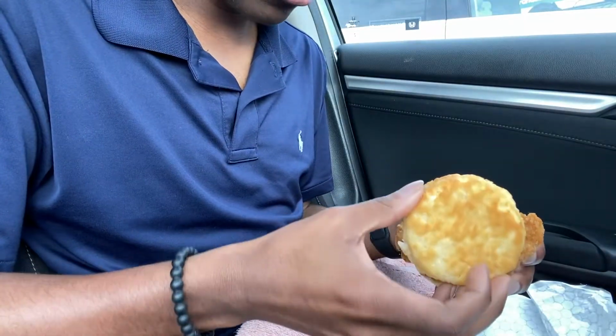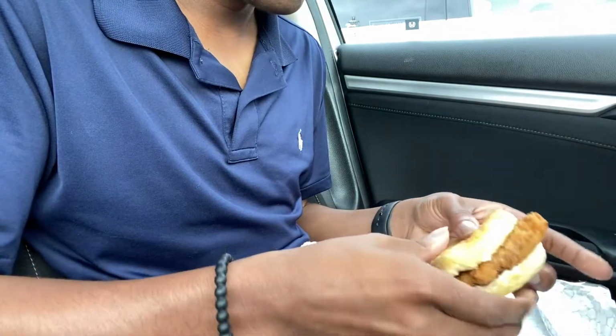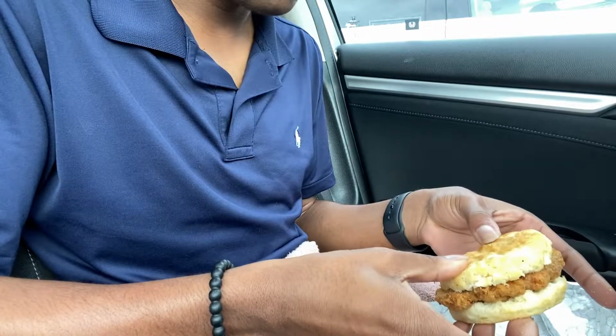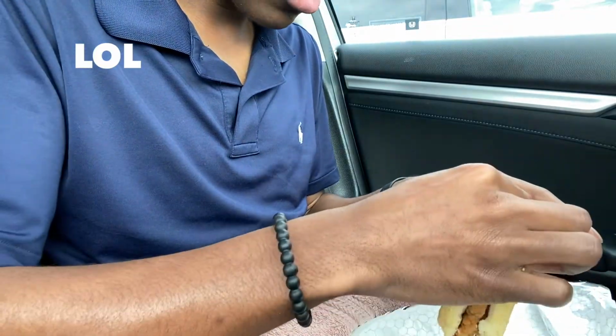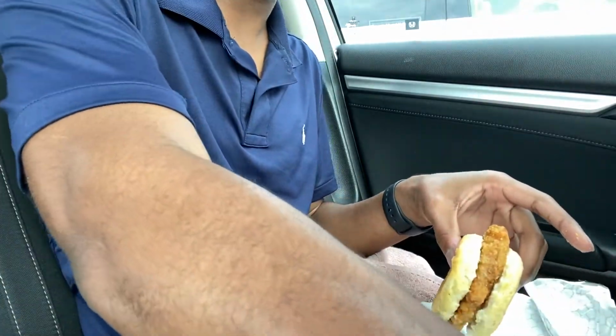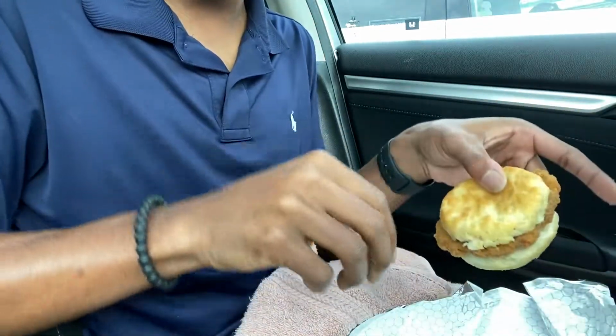Obviously you smell a lot of honey. The biscuit is really soft. Here's the biscuit here. You have that honey glaze and then the honey on top and the bottom, or no, just the top. So it looks really good. The biscuit looks really soft. Well, it is soft. The chicken is pretty well done. It's not too crispy, too hard, or any of that. So we're gonna go ahead and give this thing a try.